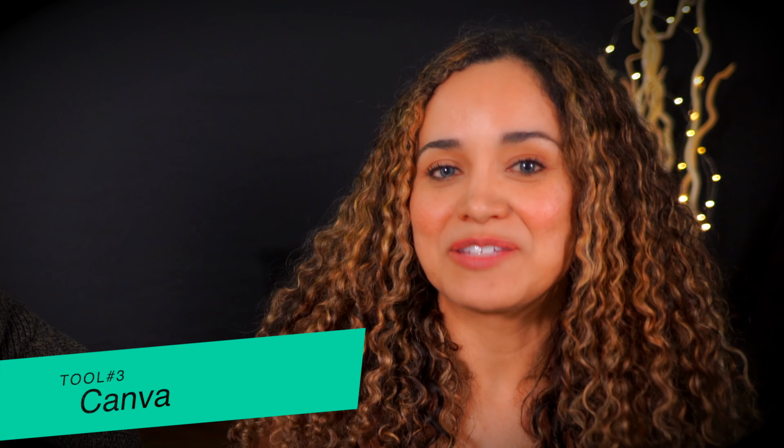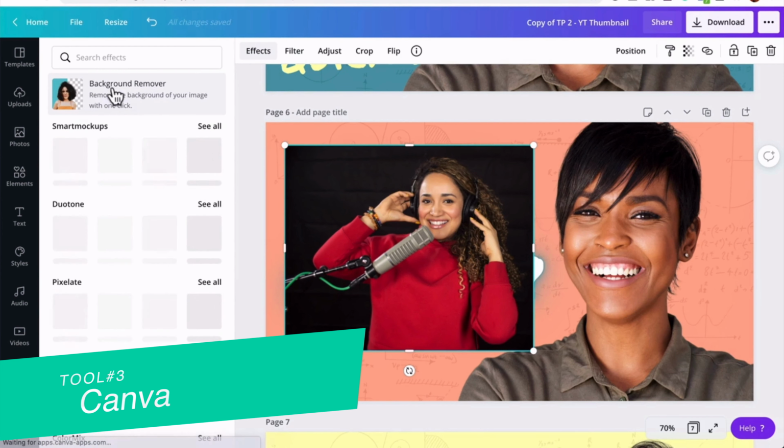Canva Pro also helps you customize your brand kit with colors and fonts. Canva has really cool effects, but our favorite is most certainly the background remover.